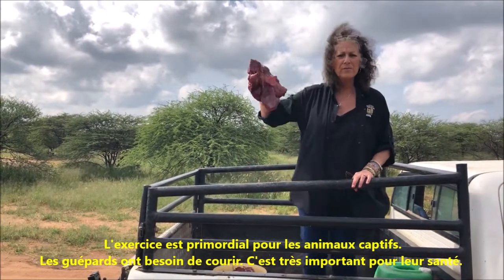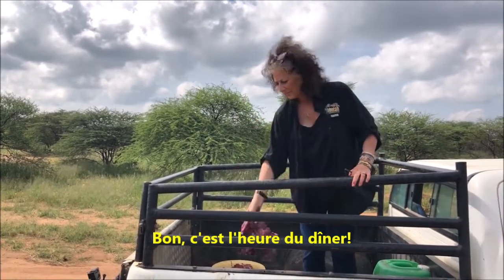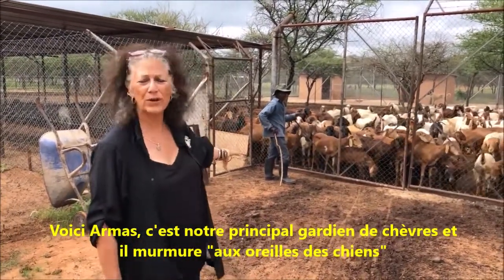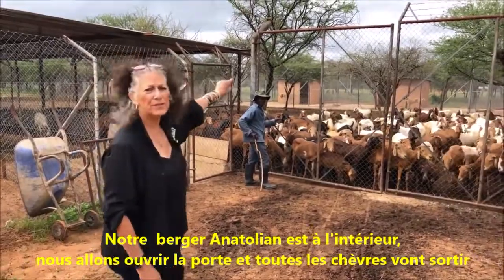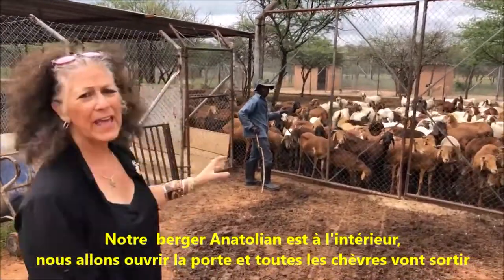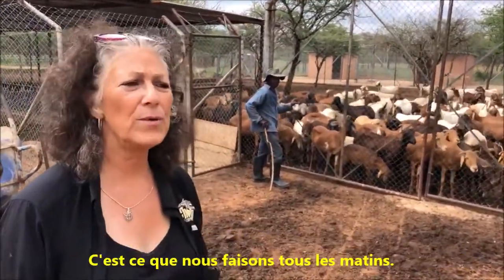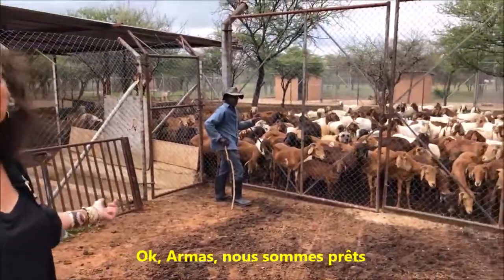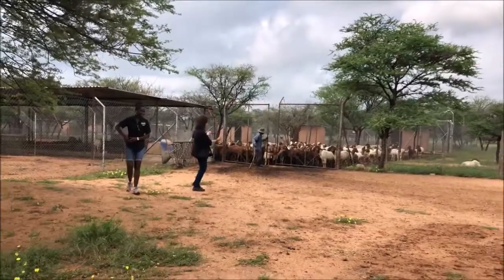So here's dinner. This is Armos, and he's our main goat herder and dog whisperer. Our Anatolian shepherd is in there. And we're going to open the gate and all the goats are going to come out, and this is what we do every morning. So, okay, Armos, if you're ready. You might want to go back there.